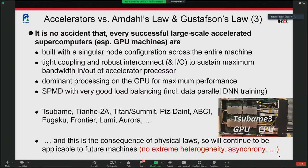Okay? And this is a consequence of physical laws. So this will continue to be applicable to future machines. There's no way around it. And the only case I can think of where you have all these different types of heterogeneous components interacting is when you have Monte Carlo sampling, when there are no dependencies between tasks. That's the only case I can think of where these will be useful. Okay? With that, there is more to come, but I'll end here.